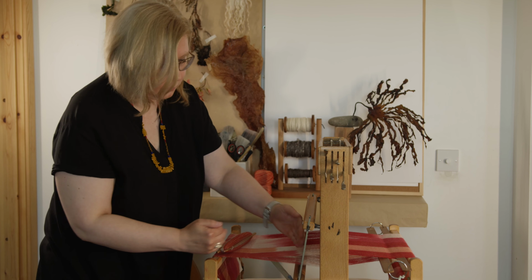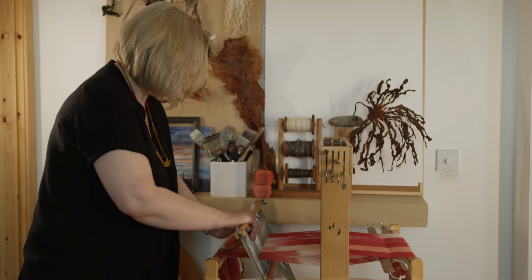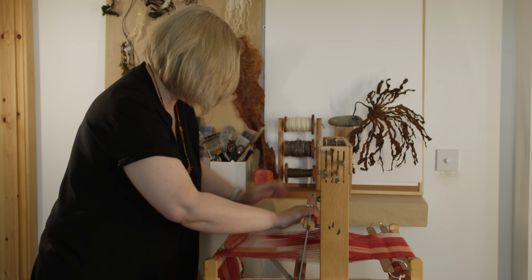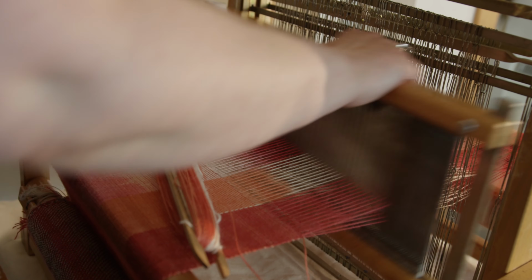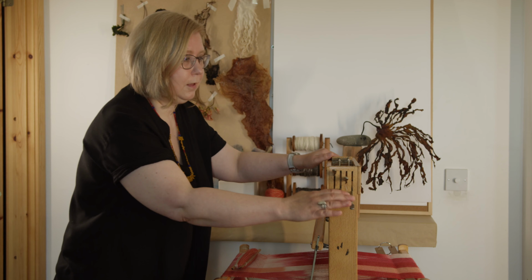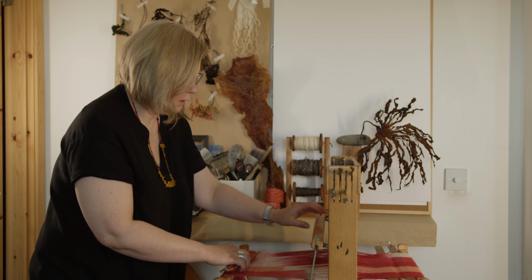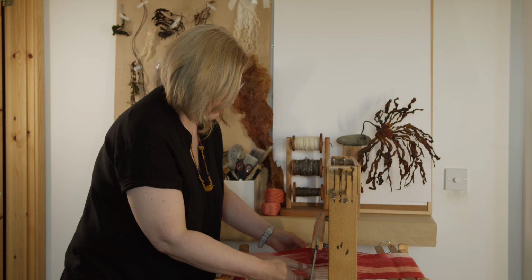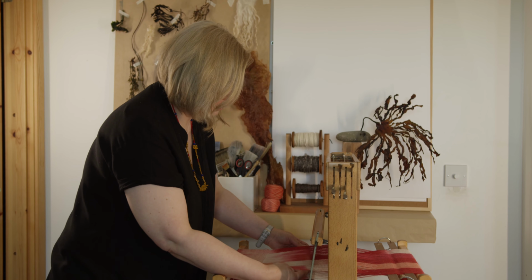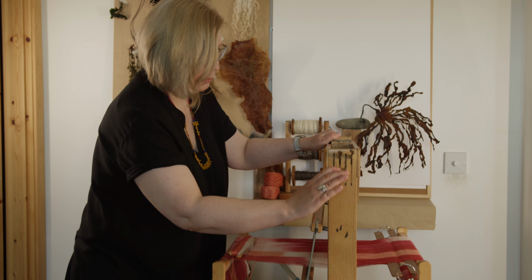Because this is a smaller loom, it has a smaller distance and the shed is smaller, so I need to forward it more times, but again, for experimentation it's still very good. This technique is usually used for cotton or silk, and again it's a very time-consuming process because of the dyeing, but I am using wool, so that can also be interesting. It's definitely not used for wool, but more for cotton or silk.